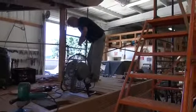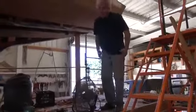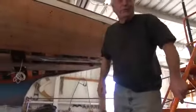This is where we get our money's worth. Doug sanding. Yeah. It's not that exciting. This is the art. This is the art. Not that much going on in Ventura these days.